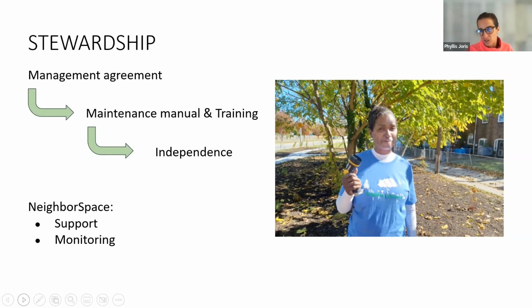And then the hope is that eventually the community has the knowledge and the tools it needs to independently take care of the space. NeighborSpace will always be there for support, and we are required to monitor annually. With our spaces, we are there a lot more than once a year. Next slide.